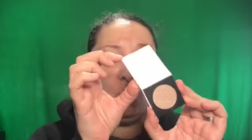And my last item, this actually looks like it's full size. It is from Naked Cosmetics. It is their mica pigment in Mother Nature. Oh wow, look at how amazing. Seems like awfully big, right? Like, that doesn't look like the normal size of my normal shadows. But let's get to swatching.